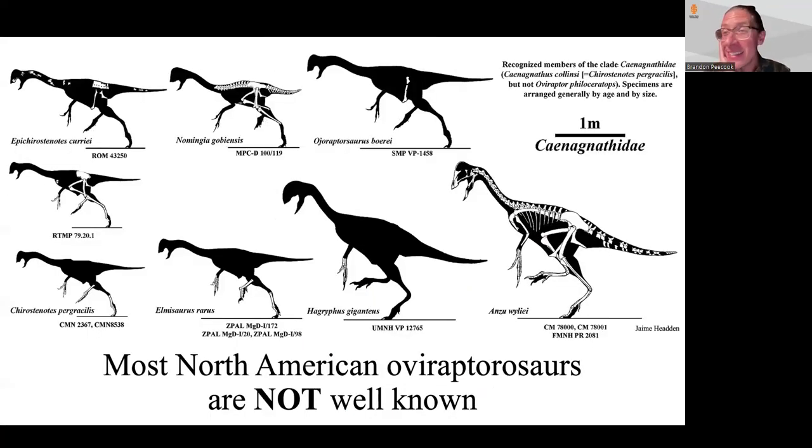I'm going to let you take this in for just a quick second. This is the group of oviraptors that are known from North America, the clade from North America. Some of these are pretty lightly known, if we want to be generous. The one up at the top right there is a pubis. The really nice one on the bottom and kind of the middle, Hagryphus from Utah, it's gorgeous, but it is, yes, just a hand.